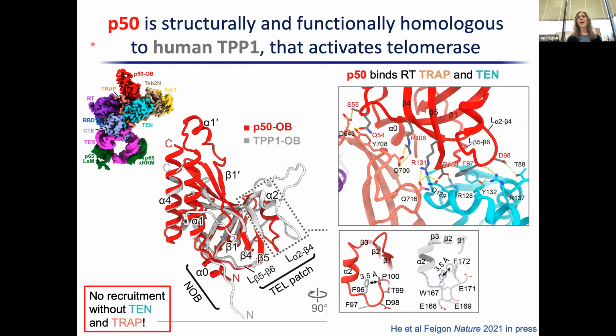So I just want to show you a few things that we learned, just a few of the many things we learned. One is, I told you, we could finally model P50, and it is surprisingly similar. So even though it's an OB fold, and we expected it to be an OB fold, because the sequence is so different, we couldn't model it. So now we have de novo. So now we have the actual structure, and even like this loop here, even with different sequence, it actually forms the same fold. And so we could superimpose this on human.